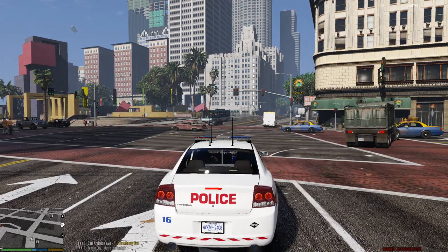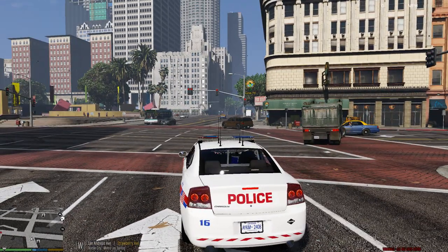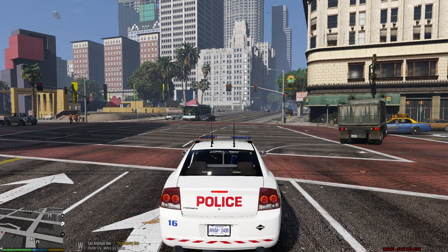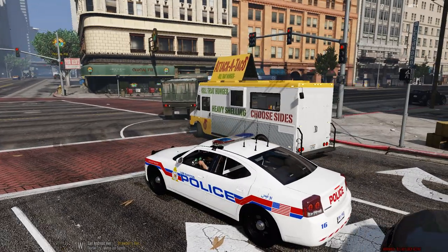Charges fast. Turn the turn signal off. There we go. See, we're going to do our normal thing. Traffic stops. And I'm thinking we may stop this dump truck right here because I don't know what he's doing.